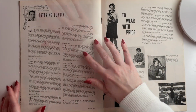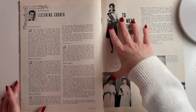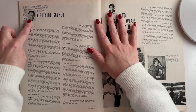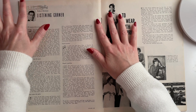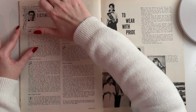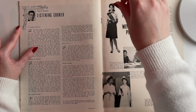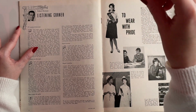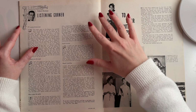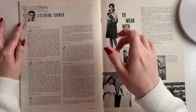Here we have Robert Sherman's Listening Corner. Presumably this was proper to here. They have a little headshot of him. These are cute, these musical instrument accents next to him. They kind of look like they were stamps in black ink. So he talks about a few different musical things.